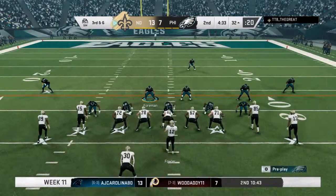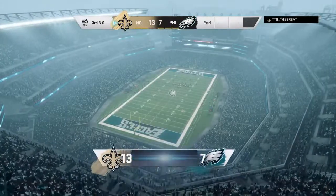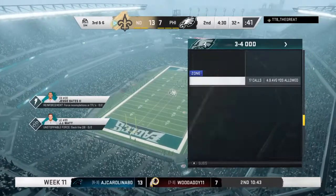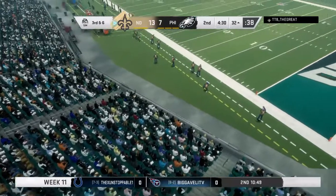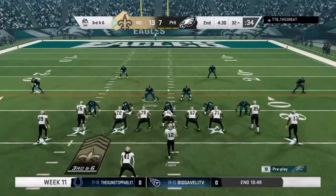Got to get to the 26 for a first. This is 3rd down. The Saints going to call the first of their timeouts. They'll have 2 remaining as we step aside here in this second quarter.